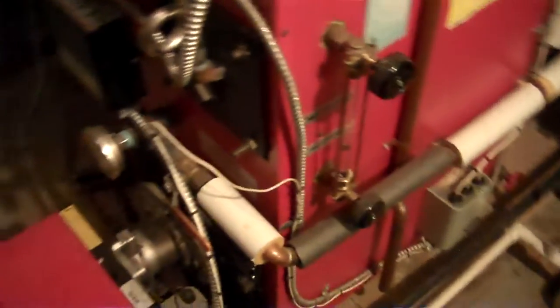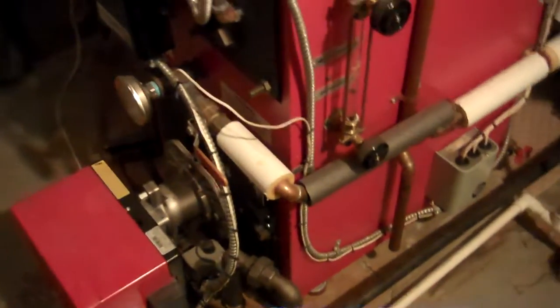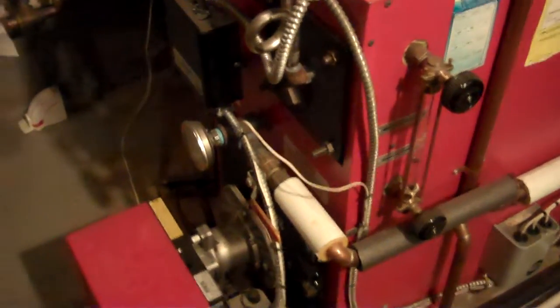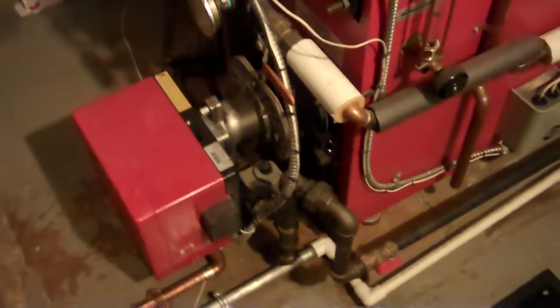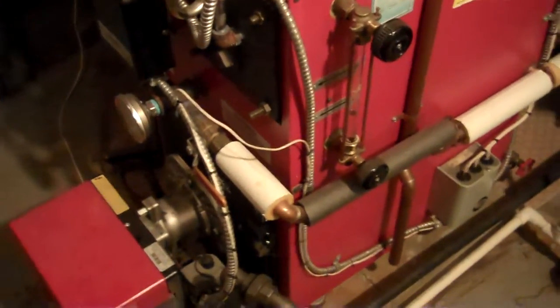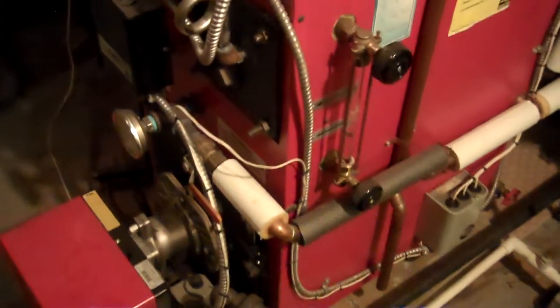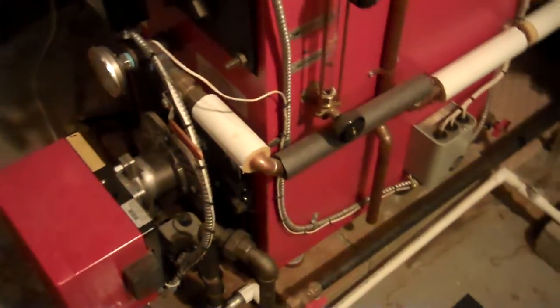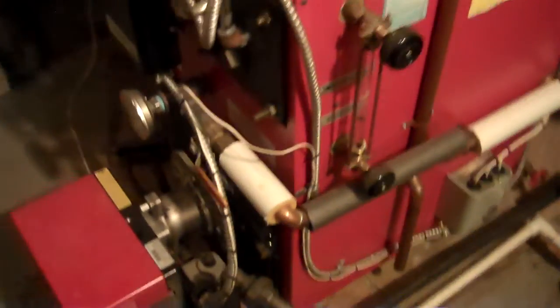Once again, what I'm deducing here, and I may be wrong, is that as the oil burns, its radiation actually heats the sections within the boiler. Whereas with gas, you're depending mostly on convective heat exchange. So you don't have that as much.